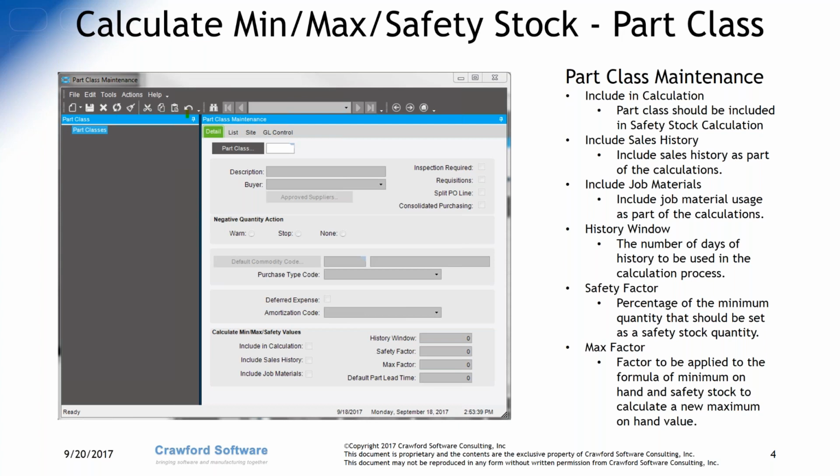Let's say I was on raw materials. Do I want to include sales history? For raw materials, you might not want to, because the sales orders those raw materials might have been included on were an anomaly, and you don't want to really trend for them. You don't want a safety stock calculated based on those anomalies. You just want it to be on the checkbox below, just the job materials. So what has been issued to a job and gone through that process.